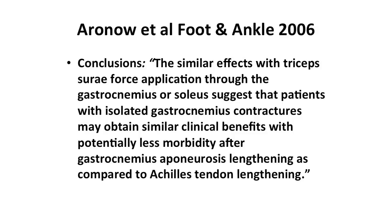So what they're showing is we may not actually need to do a tendo-Achilles lengthening on some of these patients with diabetic foot ulcers or other problems, that actually the gastrocnemius aponeurosis lengthening may be as effective. What is the effect of equinus on joint angle and joint work?